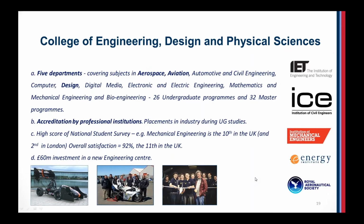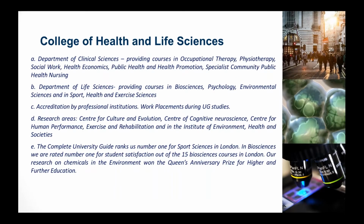And we do have a College of Health and Life Sciences, Department of Clinical Science, providing courses in occupational therapy, physiotherapy, social work, health economics, public health and health promotion, specialist community public health nursing. Department of Life Sciences providing courses in biosciences, psychology, environmental science, and in sports, health, and exercises. Accreditation by professional institutions, work placements during undergraduate studies. And we do provide a compulsory work placement for PG in occupational therapy and physiotherapy.